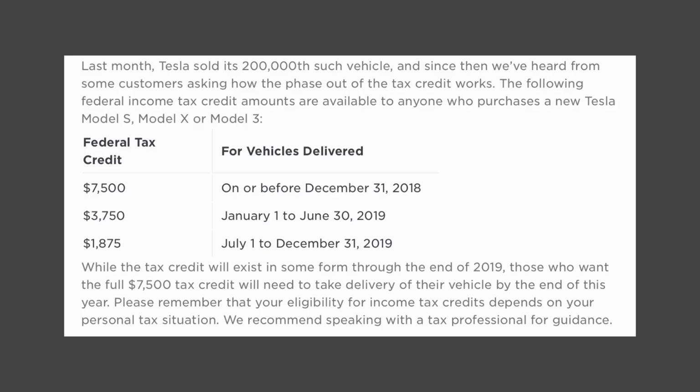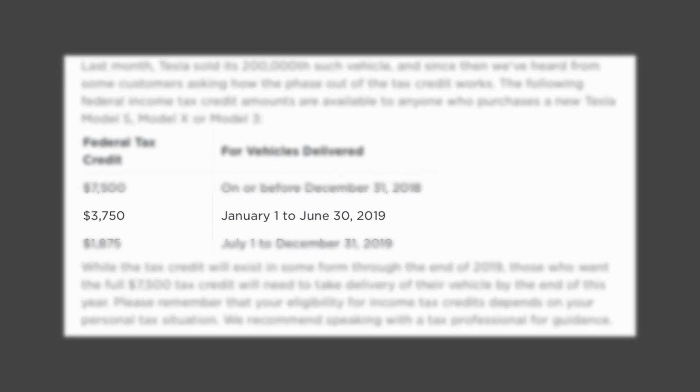So for example, if we look at Tesla, they sold their 200,000th eligible vehicle in July of 2018, which is quarter 3 of 2018, and their phase-out period started January 1st, 2019, which is Q1 of 2019. So the tax credit was $3,750 from January 1st through June 30th, and then it drops to $1,875 from July 1st to December 31st of 2019. And then it went away completely on January 1st of 2020.